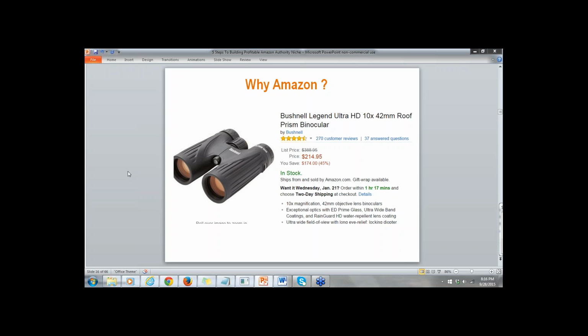Again, if you have a site about survival, survival guys need binoculars. Bird watchers need binoculars. That's what I purchased mine for. Me and my wife love bird watching. And if you send them to this page, they will purchase.